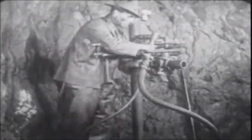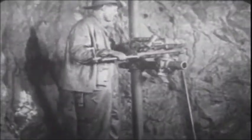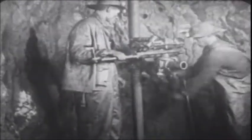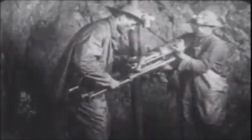Now that the round is finished, he would remove the air hose and water hose. Take the drill back off. And now they would tear down the assembly.